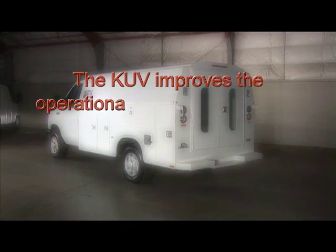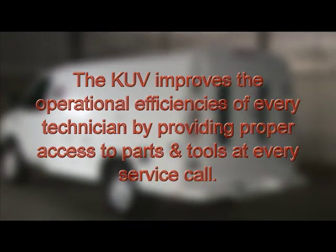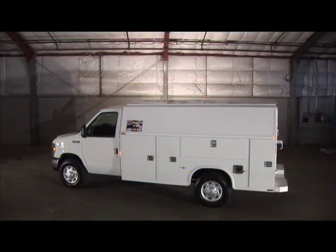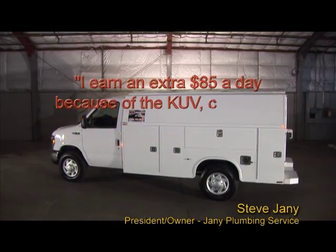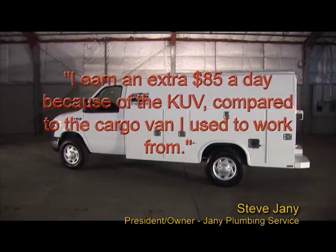Bottom line, the KUV improves the operational efficiencies of every technician by providing the proper access to parts and tools at every service call. Steve Johnny, president and owner of Johnny Plumbing Service, said, "You can't afford not to operate out of a KUV. I earn an extra $85 a day because of the KUV compared to the cargo van I used to work from."